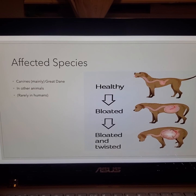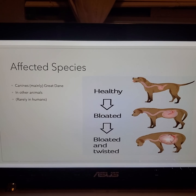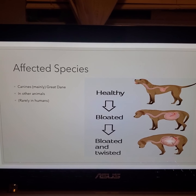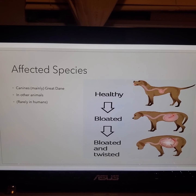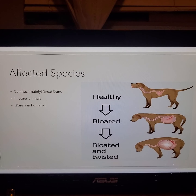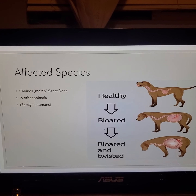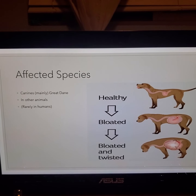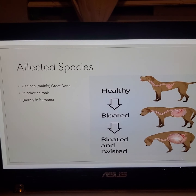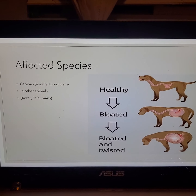You can also see that canines are the more susceptible species, especially the Great Dane, where the chest is the most dominant part of the canine's body compared to the rest of it. That's pretty much a common composition that you'll come across when seeing an animal that has GDV. It also occurs in other animals, and in humans, but not as commonly.